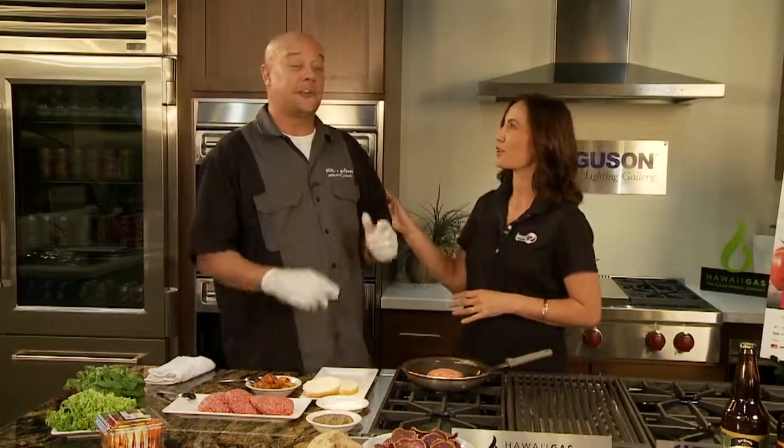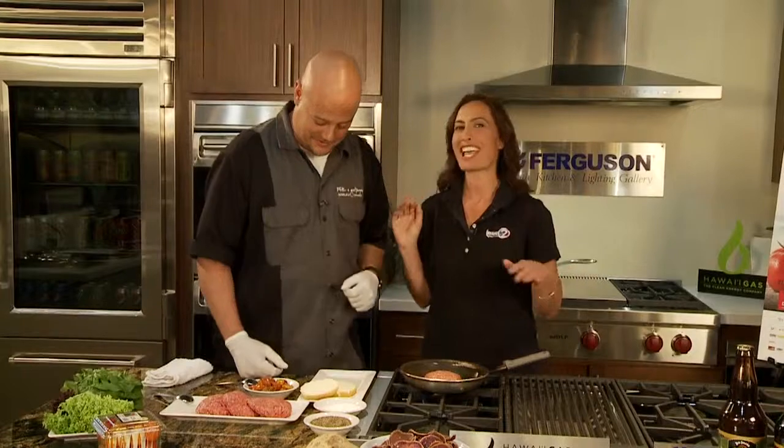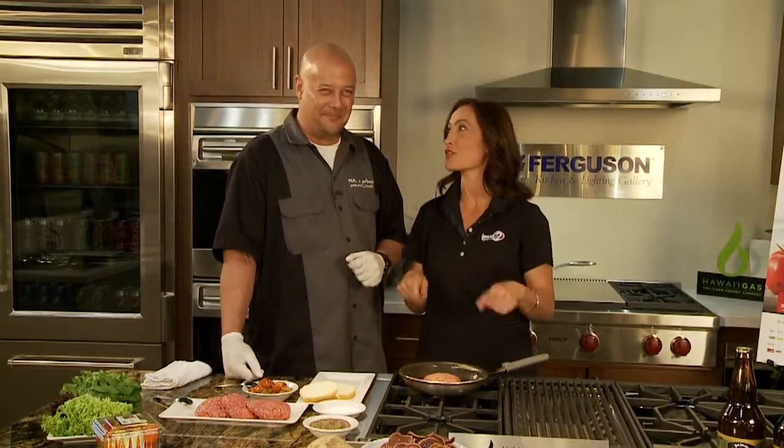We're talking gas stoves. Gas stoves, yes, gas stoves. Sometimes gas isn't the best, but we're talking about gas stoves, which is the best.